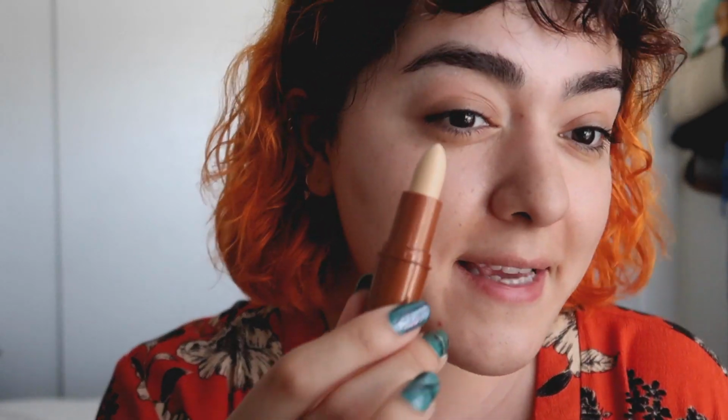So the only concealer formula that I managed to find was this guy, which is just a stick concealer. I think this will be fine, but I just hope it's creamy enough. We shall see. Okay, so yeah, this is a very creamy formula. It's like melting right on my skin, which is a good thing.